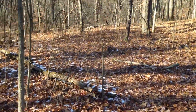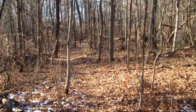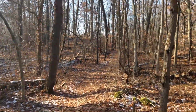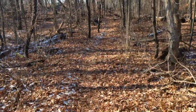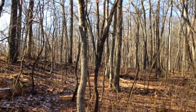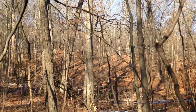Now, this stretch goes through some pretty rugged terrain. It's very hilly in here, very wooded. Sometimes, especially this time of year, the track of the trail is hard to follow with all the oak tree leaves that are on the ground. I love these wooded hills.